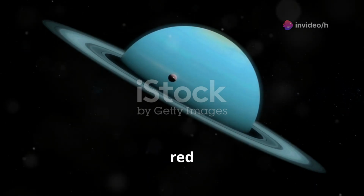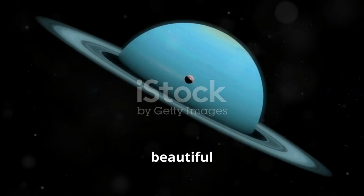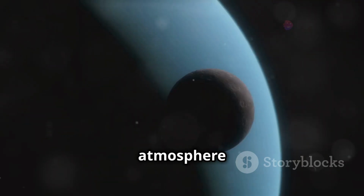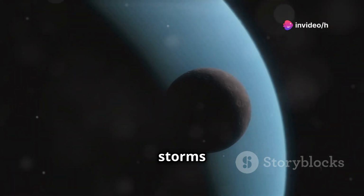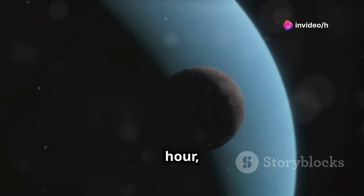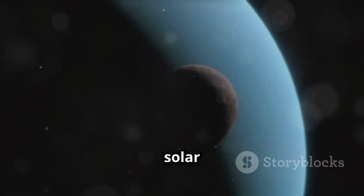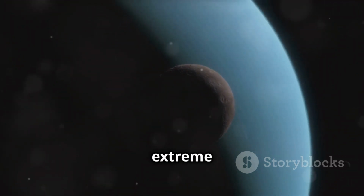This methane gives Uranus its distinct blue-green color. The methane absorbs red light from the sun and reflects blue and green light, which is why we see this beautiful hue when we look at the planet. The atmosphere is also home to powerful storms and winds that can reach speeds of up to 560 miles per hour or 900 kilometers per hour. These winds are some of the fastest in our solar system, making Uranus a planet of extreme weather.